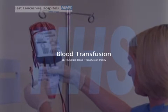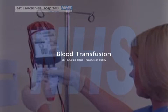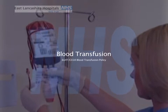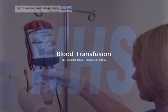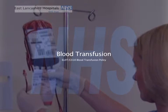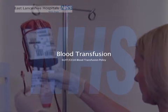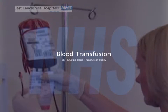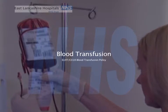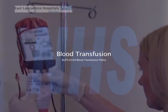Over 600 patients have died or have developed serious long-term medical conditions despite most organisations having a blood transfusion policy in place. The main area identified is that of misidentification of the patient, either at the blood sampling or the blood administration stage. This section of the film highlights your responsibilities relating to blood transfusion.